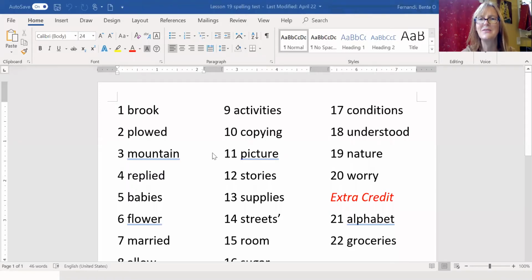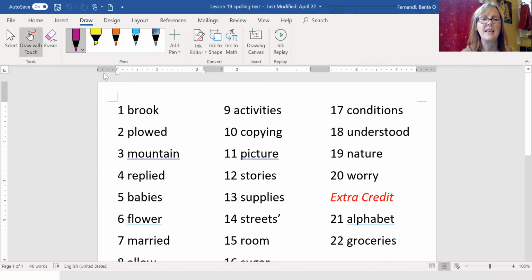All right, let's go over these relatively quickly. Our first word was brook. We see that O sound there. The next word was plowed. The farmers plowed the field. I asked you to think about the base word, which is plow. I'm going to grab my pencil real quick. Which was plow, that O-W, because the base word is at the end of that word.